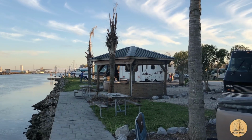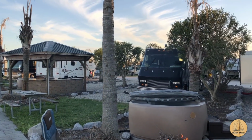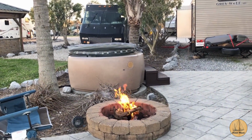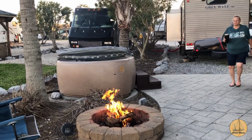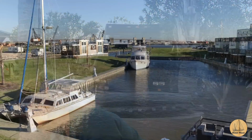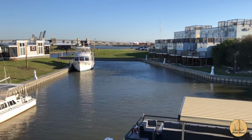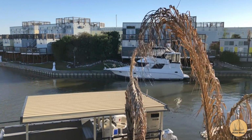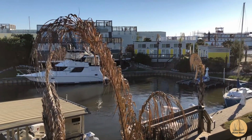I will say, it's a pretty nice campsite when you have, well, got our nice fire going, but we also have a hot tub. Say hi, baby. Hi, baby. Got my cocktail. Nice little place with transient slips. These little bungalows you can rent. And upstairs at the restaurant and bar, kind of looking out at it. It's nice. Pretty nice little campground. About to have dinner, and I think I need to go join them because everybody else is eating.